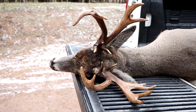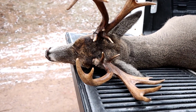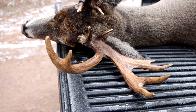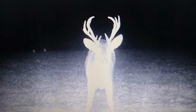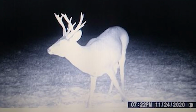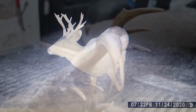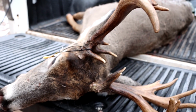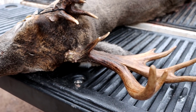And then I kind of took it easy for a little bit because we didn't need the meat right away. Towards the end of rifle, we started getting sightings of him. We called him Caribou Lou in the pictures, with the branched off horn in the back and front. He looked like a miniature reindeer. He actually came in once in early October, and that was the only time. Then he fell off the map all the way until the end of rifle season.